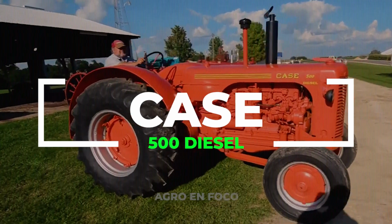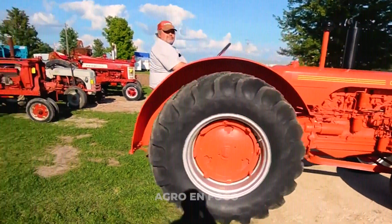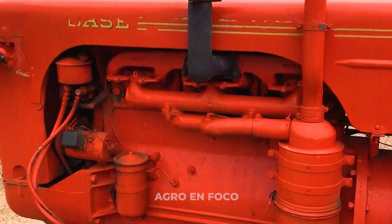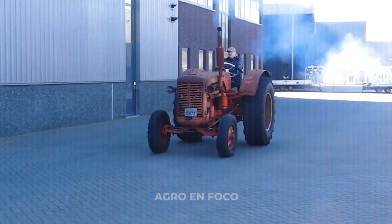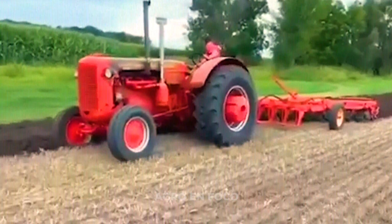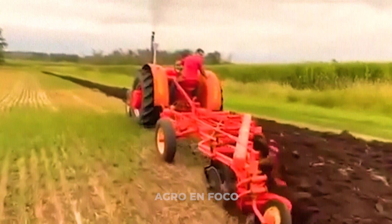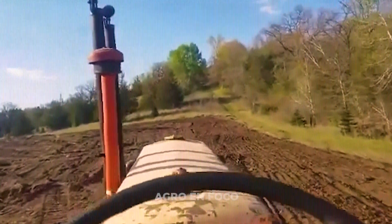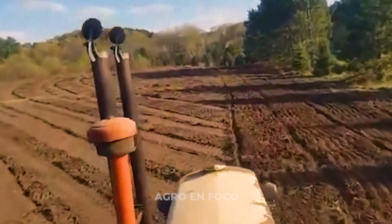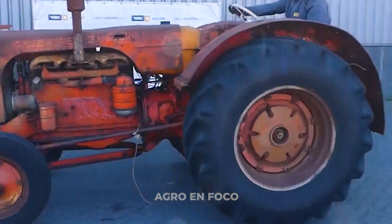Case 500 diesel. Between 1953 and 1956, J.I. Case produced a tractor that would make history, the Case 500 diesel. With 5,185 units manufactured, it was not just a functional tractor, but a milestone in technological innovation. This was one of the first models to feature power steering, a resource that transformed the operator's experience.